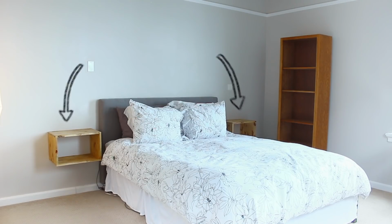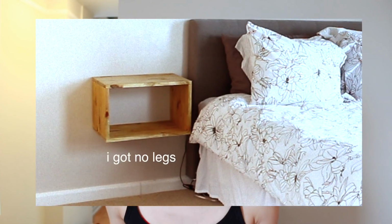Flanking on either side of the bed, you will find what was my other absolute obsession for this apartment. Floating end tables was just one of those things that I had to have. I don't think I need to explain why these are like the coolest thing in the history of the universe, but the main thing for me was that because they don't have legs, you can vacuum directly underneath them.